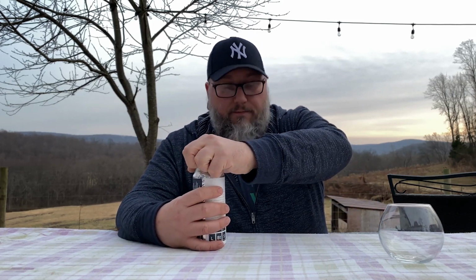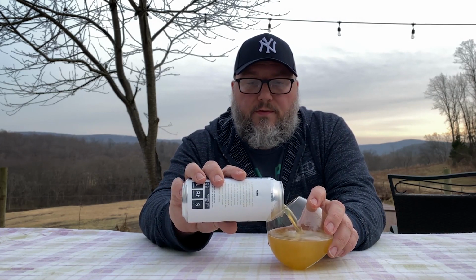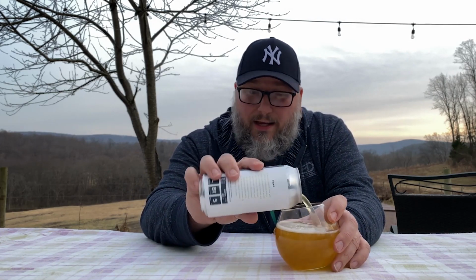So it kind of sounds like maybe their base sour. We'll see what's what, 5.8% alcohol by volume. Very cool label. So golden sour, aged in barrels. It's a lambic-like nose and fruit, so I don't know if there's any addition to it. It doesn't look like it.